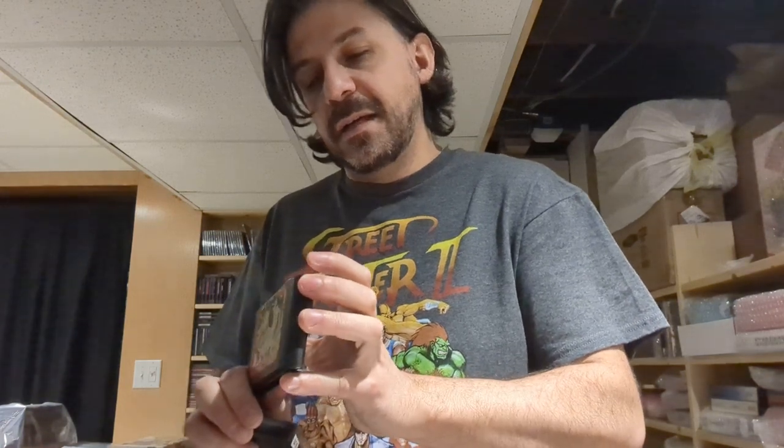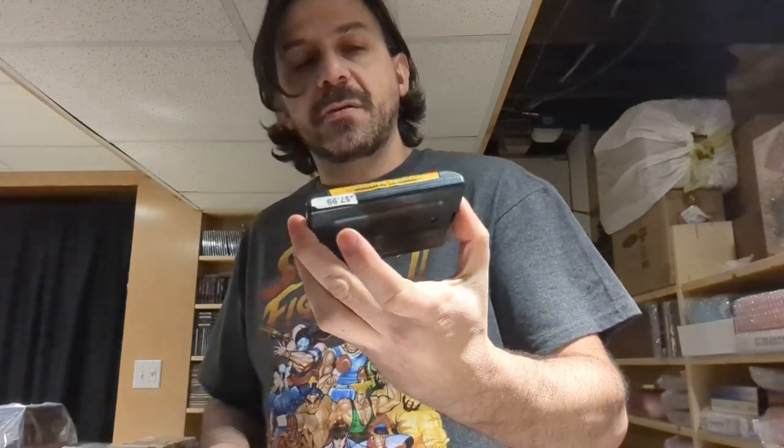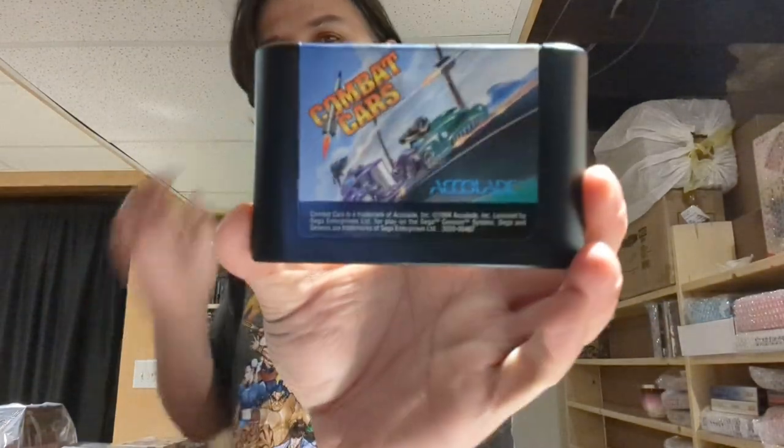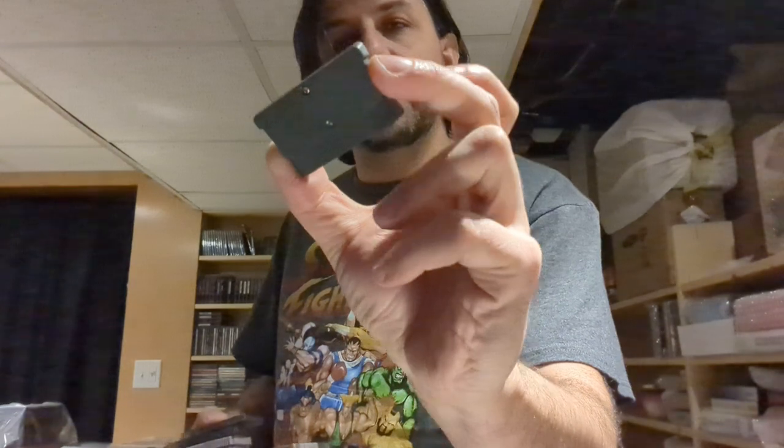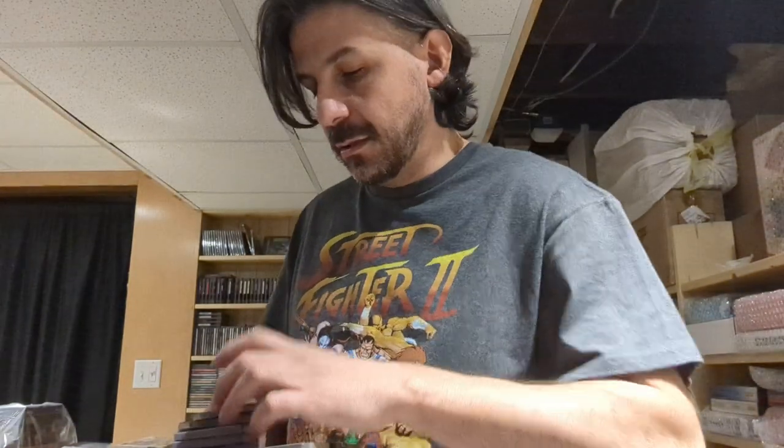We have Ren and Stimpy's Stimpy's Invention for the Sega Genesis. This is a pretty cool game, $4. And then we have Compact Cars from Accolade for $3 for the Sega Genesis. We're almost done, and I have some more portable games. I have Arcade Advance for the Game Boy Advance. It's a compilation of Konami games.